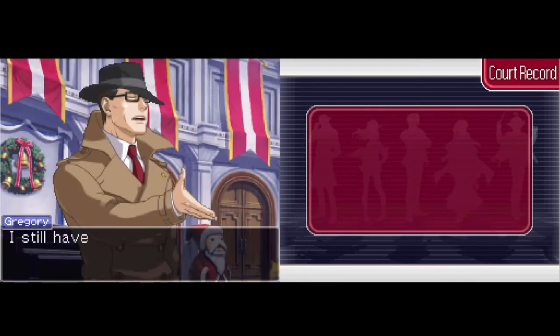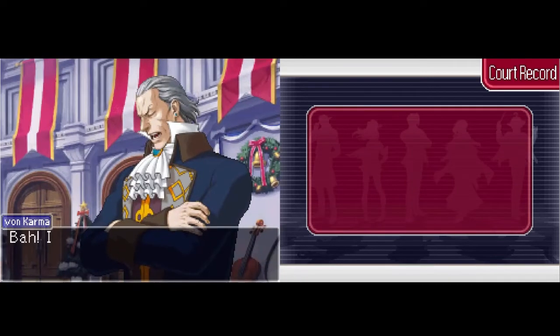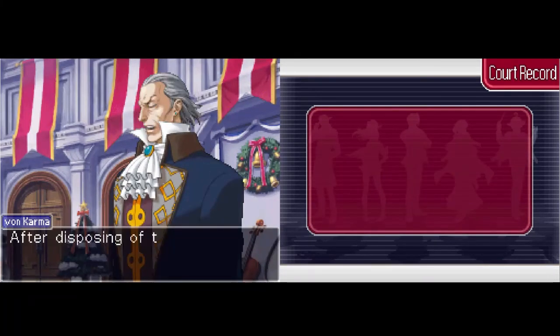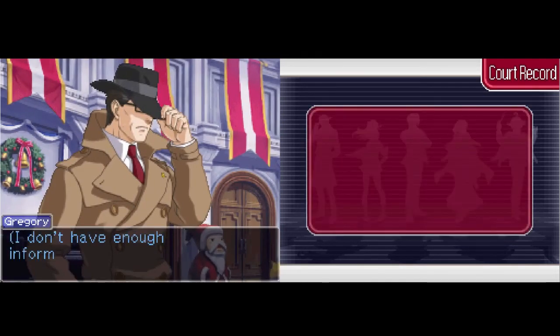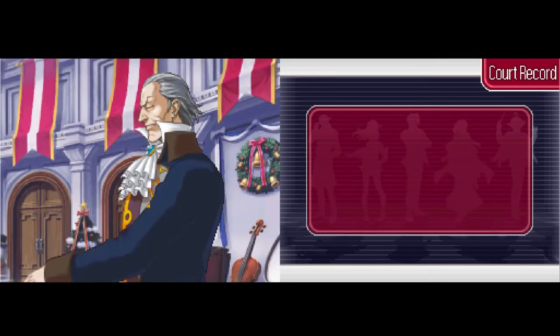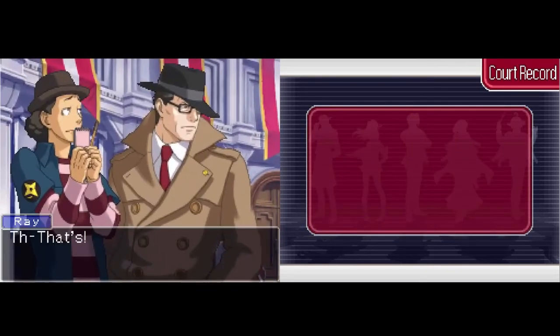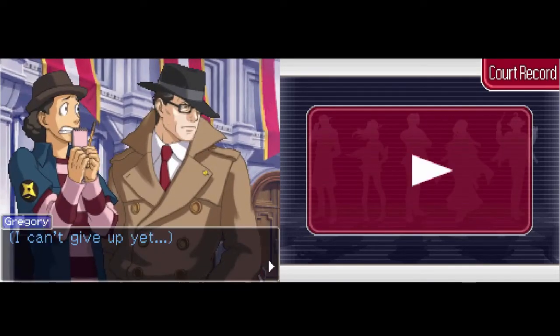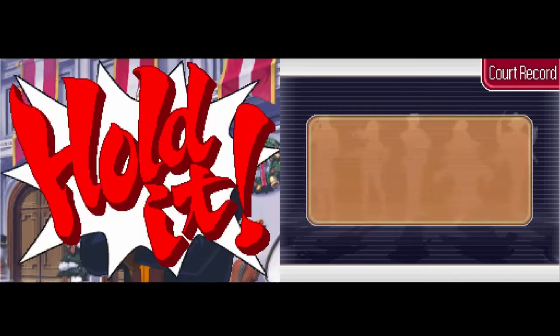Objection. Hold it. I still have some doubts about the fluorescent cloth found in Mr. Master's room. Bah! Relevant. After disposing of the body, he intended to return it to Delicious' room. I don't have enough information to refute Von Karma's reasoning. Nothing left to say. Your job is done, leave this place. That's... Can't give up yet. Huh. We've wasted enough time as it is. Bad, take him away.